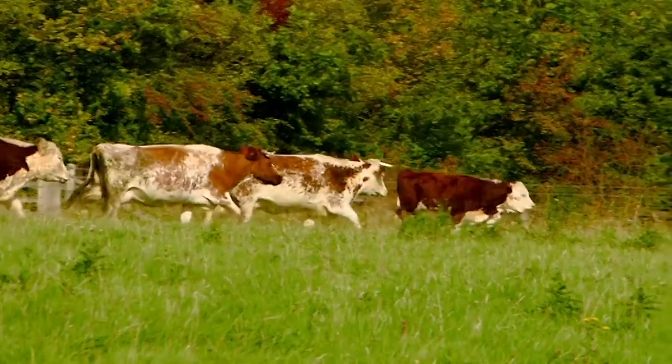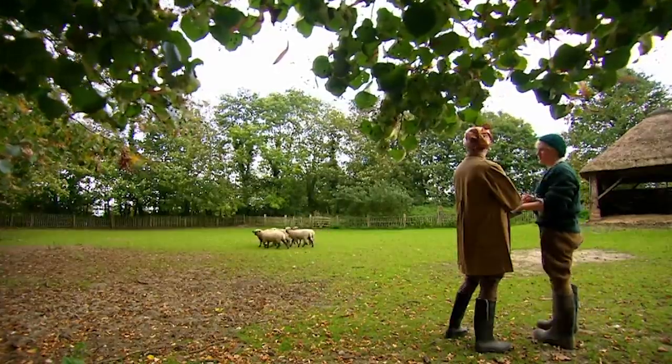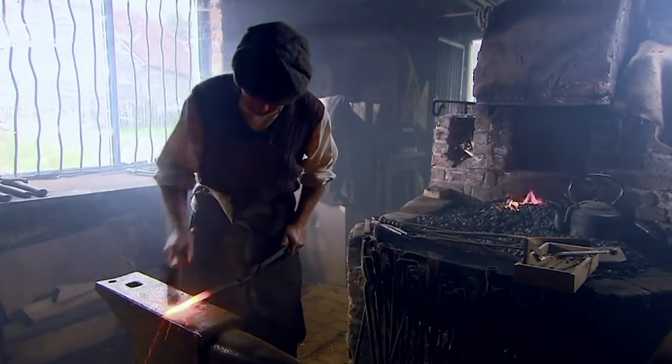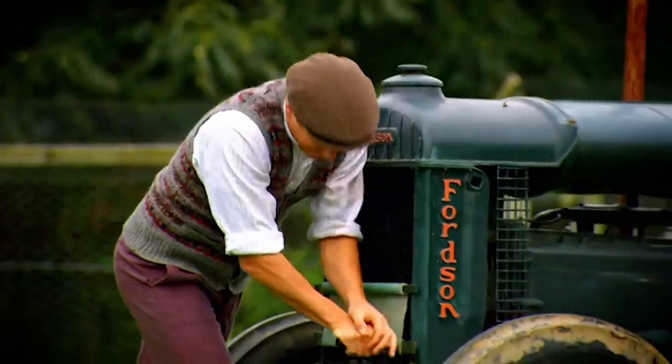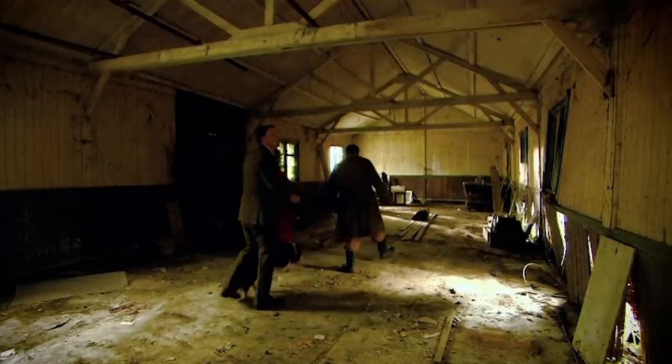Before the war, Manor Farm also had beef cattle, sheep, workshops, petrol-powered farm equipment, and nearby, a wartime village hall.